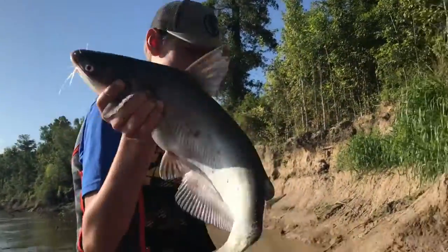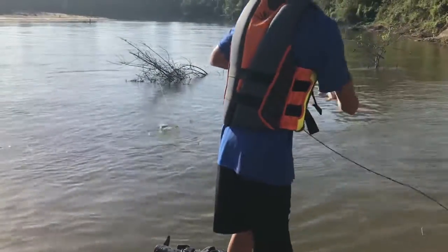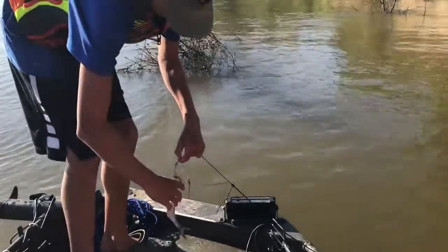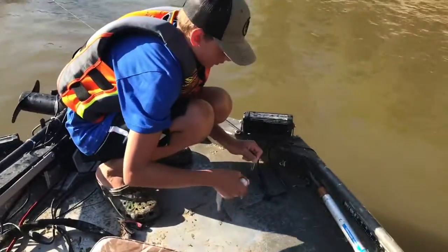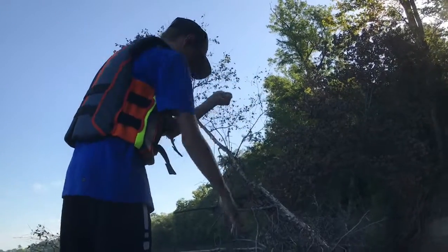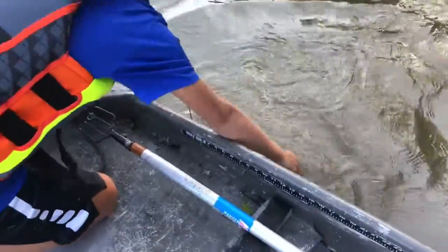Okay, a nice one right there. We'll get him in the live well. There might even be another one. I don't think there is, but. Oh, there's a tiny one. Use him as bait. We just got a wee guy right there. Okay, that's all for this pot. We're gonna check the rest.